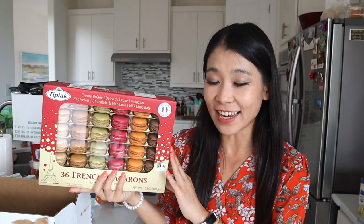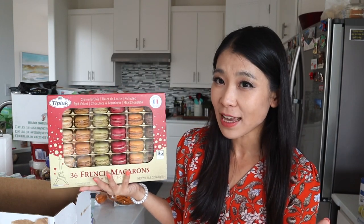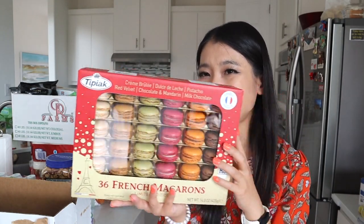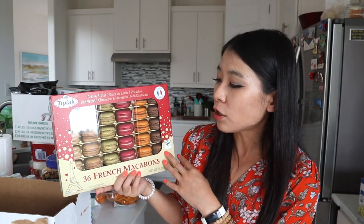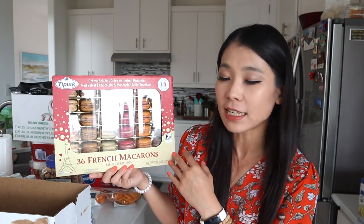Okay, the next item. We always wanted to buy it, but sometimes they ran out. This is from the brand Tipiak. Did I say it right? Tipiak? So it's from this brand. Costco has been carrying this item for a long time, but sometimes they have it, sometimes they run out and then it comes back. There are 36 French macarons inside this box, and it says this is a limited edition.